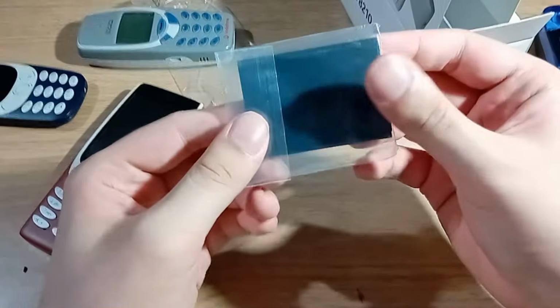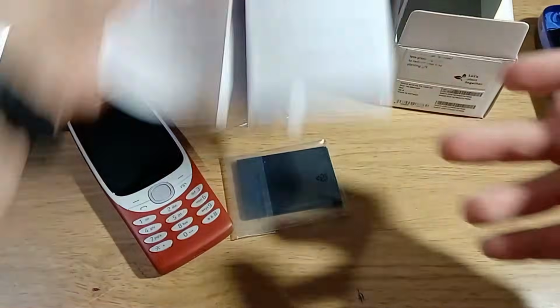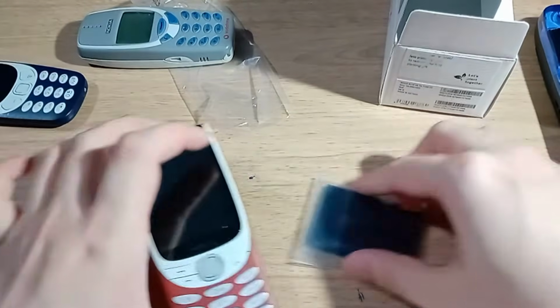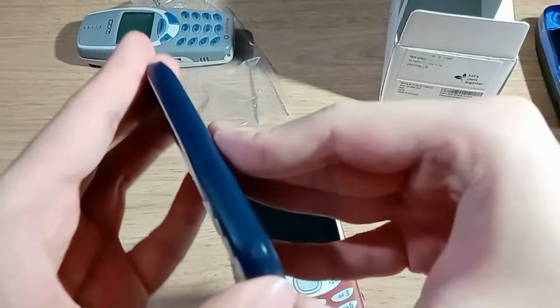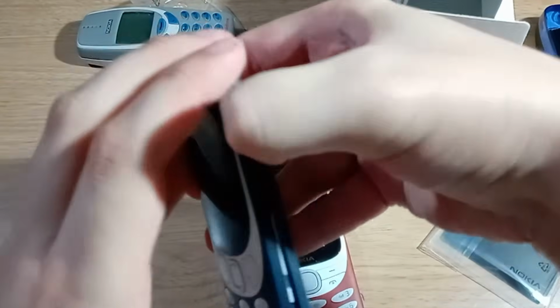Alright, so this is the battery. Nothing special. And what else is in the box? The instruction booklet, the quick guide in a pamphlet style. Fair dues. I'm just going to chuck that over there because I don't need it. All right. Just because I'm going to take the back of this off.